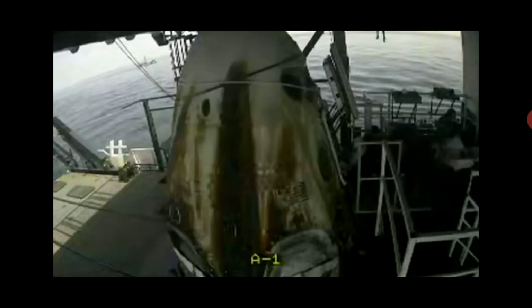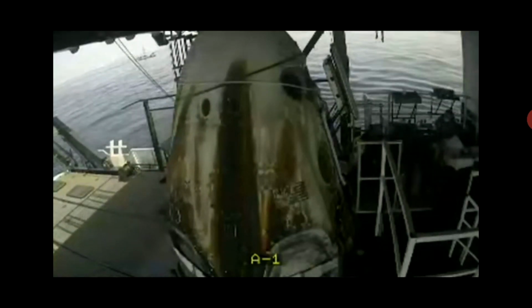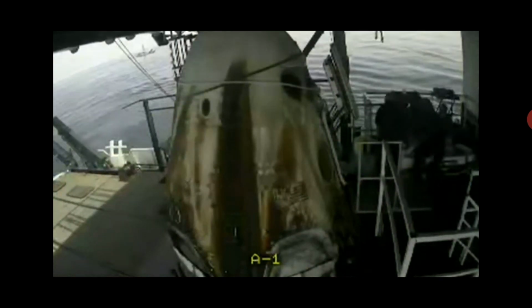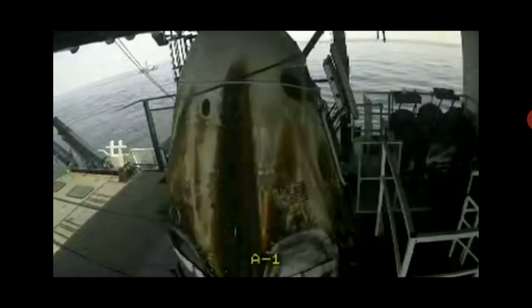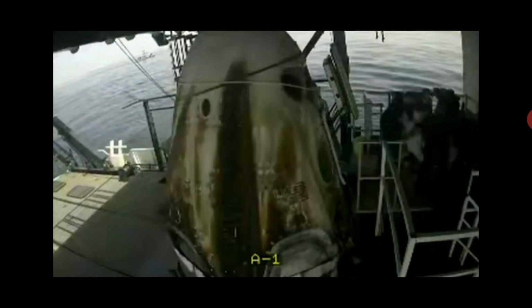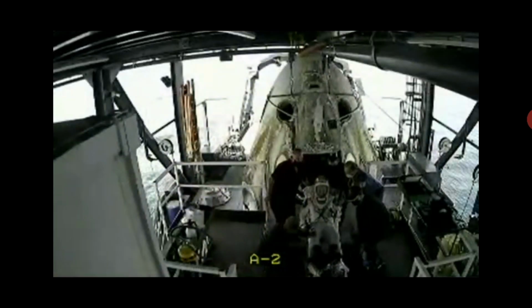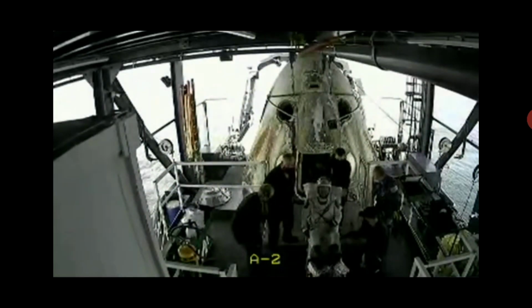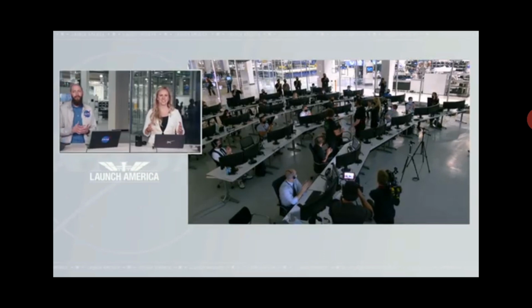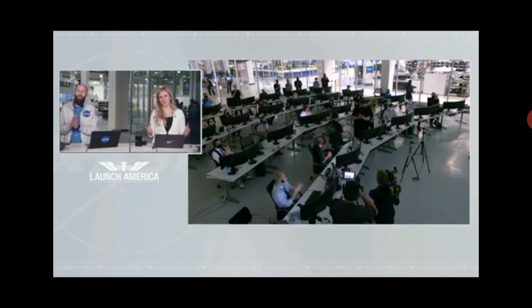All right, so they're getting set up, and we should see Spacecraft Commander Doug Hurley making his way out of the capsule. And it looks like we've got him out. Got him seated. There we go, another thumbs up. We've got some applause here. And as you can see in Mission Control, a standing ovation for a job well done all around.